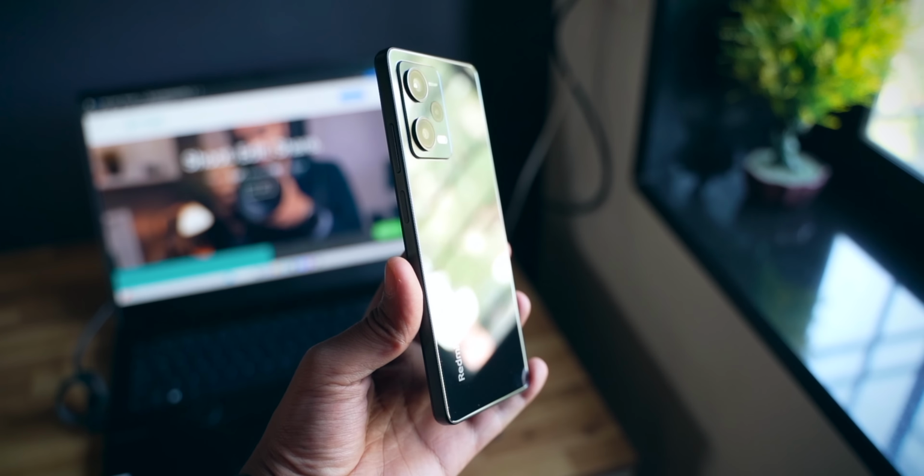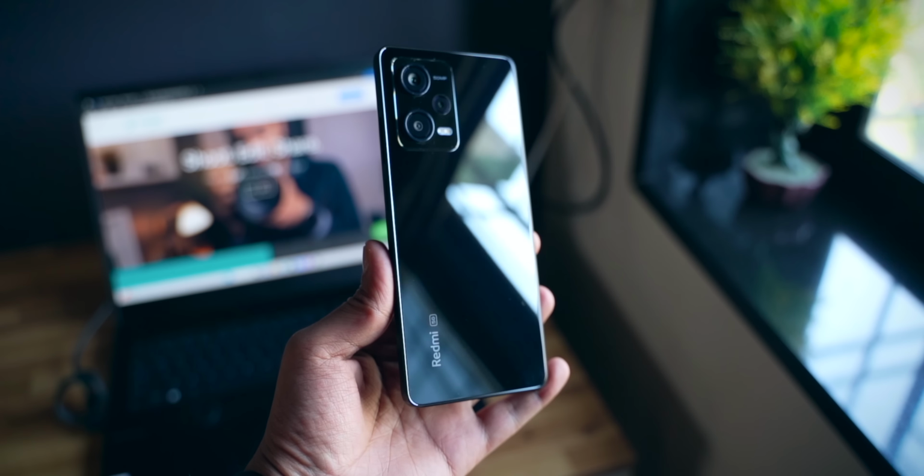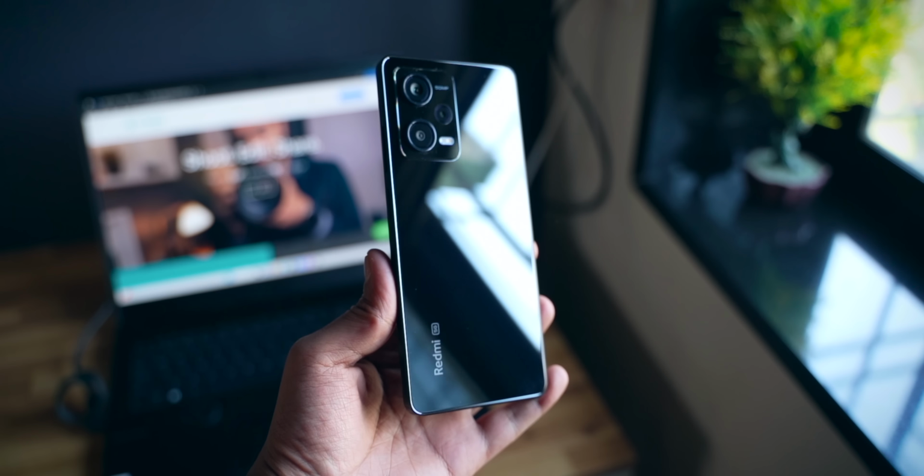Alright, welcome back. So this is the Redmi Note 12 Pro 5G, which honestly does not feel like a Redmi Note series device. You wanna know why? That's because of the price. This smartphone starts at 25,000 rupees. You can get some bank offers initially, but still it is 25k. Remember the good old days where Redmi Note series devices were under 15,000 rupees? Well, those days are long gone.